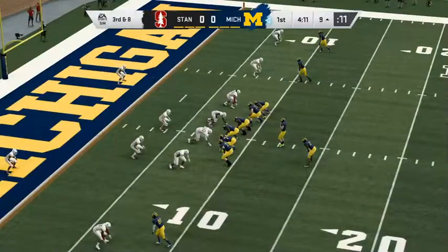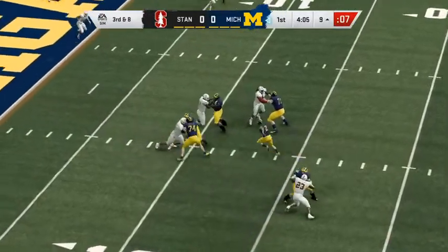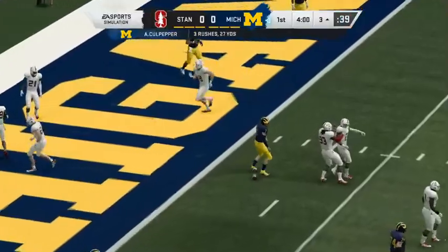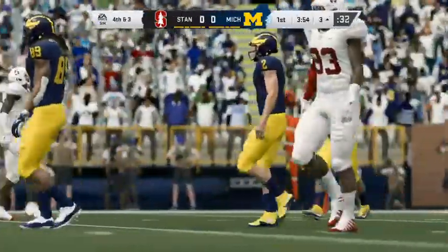And they're left looking at 3rd and 8 after the 2nd down pass play only went for 2. He'll drop to throw. He can run for it, and he will. 5 yards that time out of the scramble. But now they're looking at a 4th down situation. I liked his effort there. He got it done on his own.